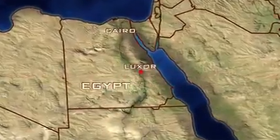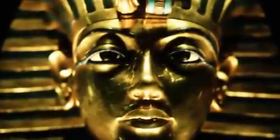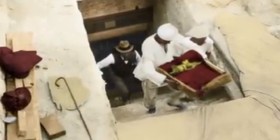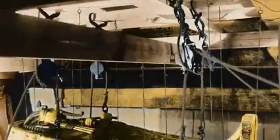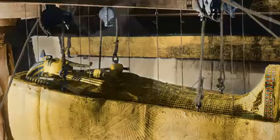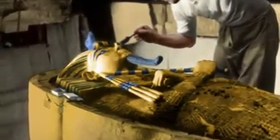Luxor, Egypt. Here lies the tomb of the world's most famous pharaoh, King Tutankhamun. When it was discovered in 1922, completely intact and preserved after more than 3,000 years, it was considered one of the most significant archaeological discoveries of all time.